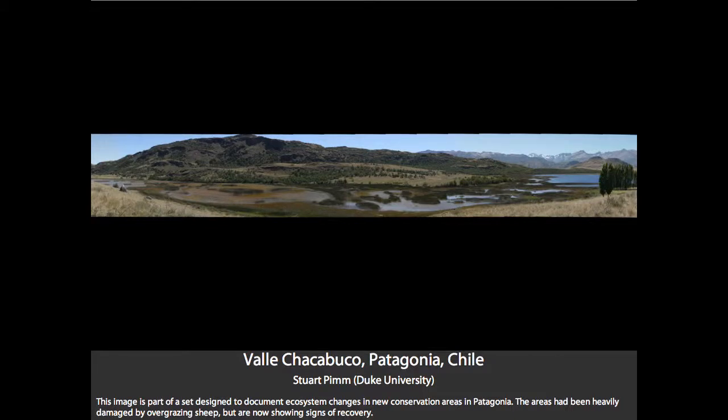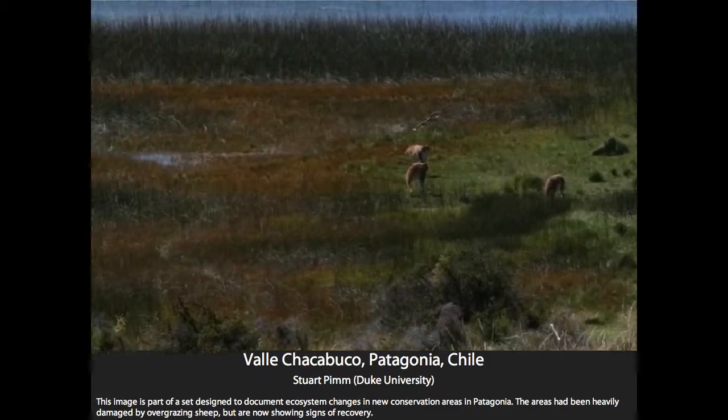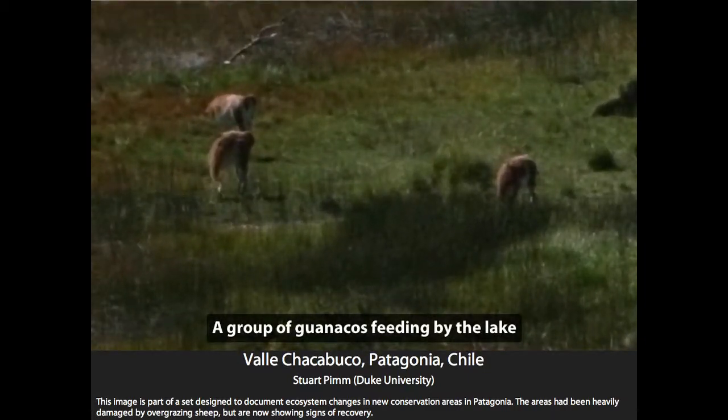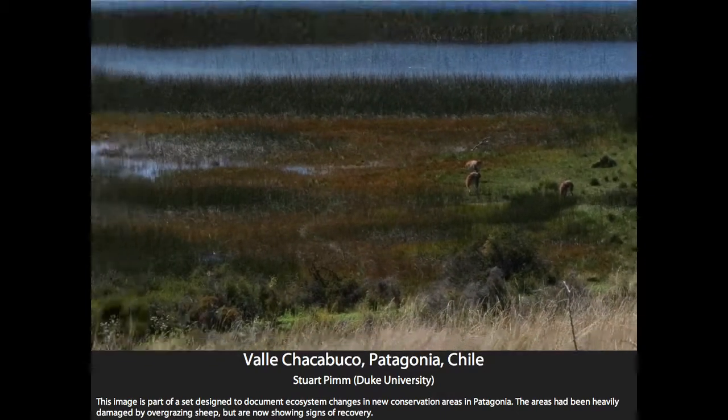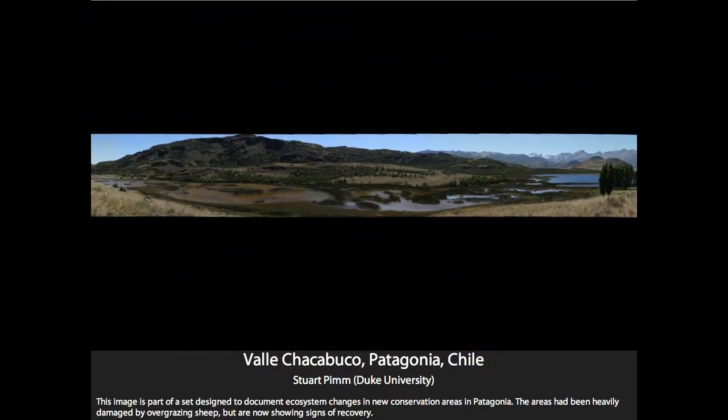Okay, so next, this is Dr. Stuart Pym's, one of his panoramas, of Patagonia. He's at Duke University. And this is an area that was formerly farmland that had been overgrazed by sheep, and a lot of the native animals were being driven out because there just wasn't any food left. I'm going to zoom in here down to the lake, and we'll see a few little guanaco there. They're similar to domestic llama. And so he's documenting the change of this land as it's now conservation land. It's no longer farmland, and see how it's becoming wild again. And so this is one of the happy GigaPans. It's actually, things are going better.